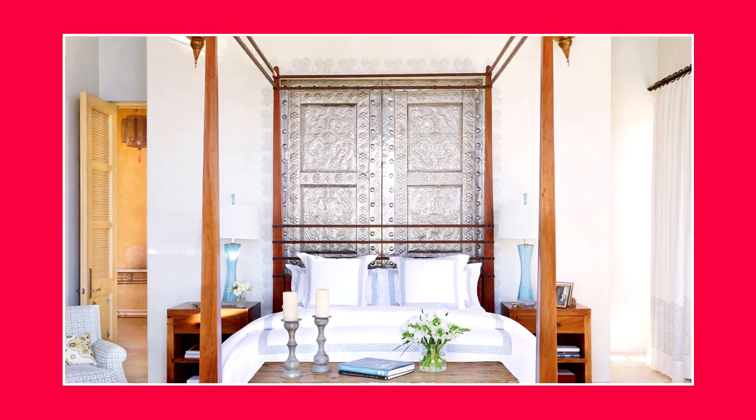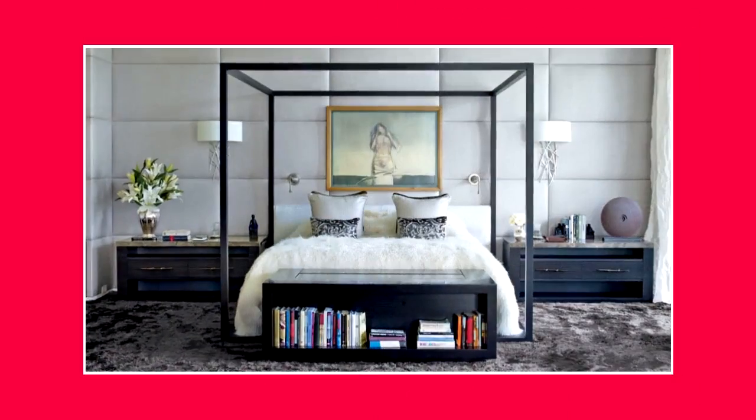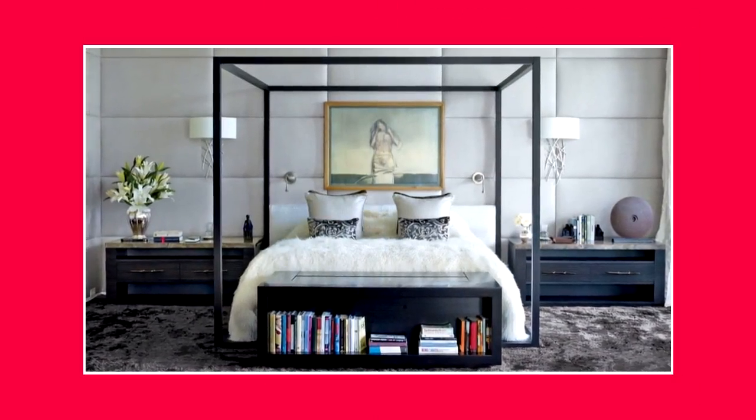So that's all our list of 31 beds to make your bedroom more artistic and comfortable.